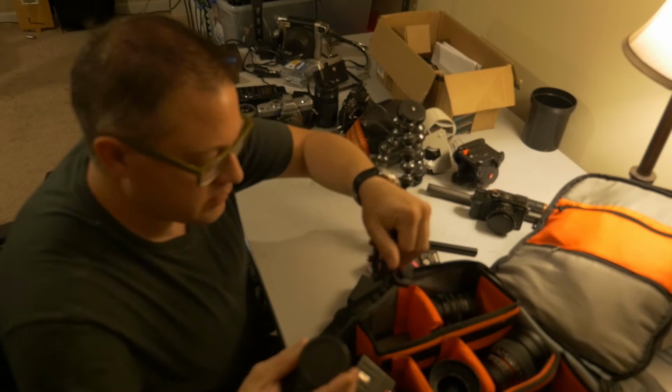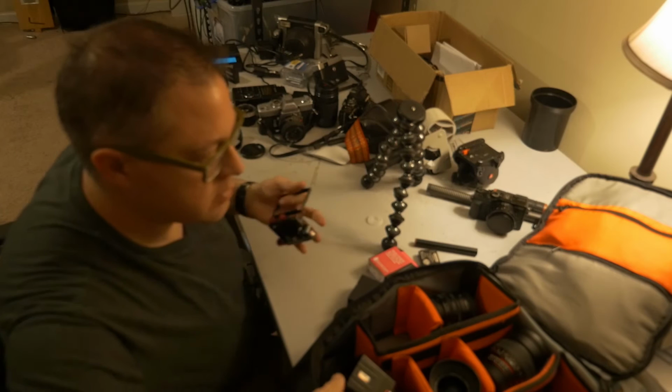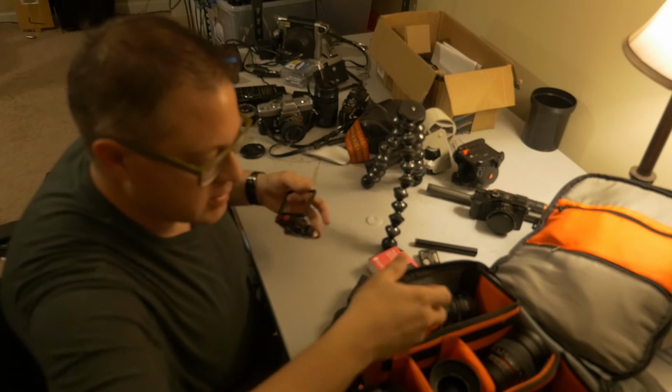Still bringing a lot less stuff than I normally do, and that's something. It's not nothing, as they say. Basically, I couldn't decide which one to take on the shoot on Wednesday, as you've seen in the video. And so I just took them all. And over the course of the day, I shot with all of them at least a little bit.